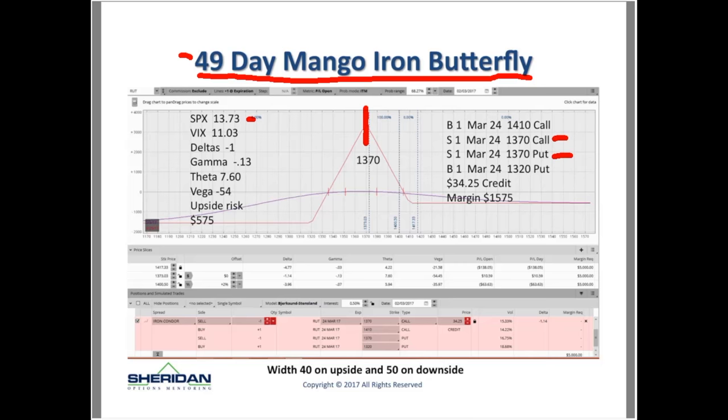Good question. No one asked it. I'm just talking to myself here. The width of the upside is 40, $4,000 minus the credit of 34.25 is 575. That's the risk on the upside.